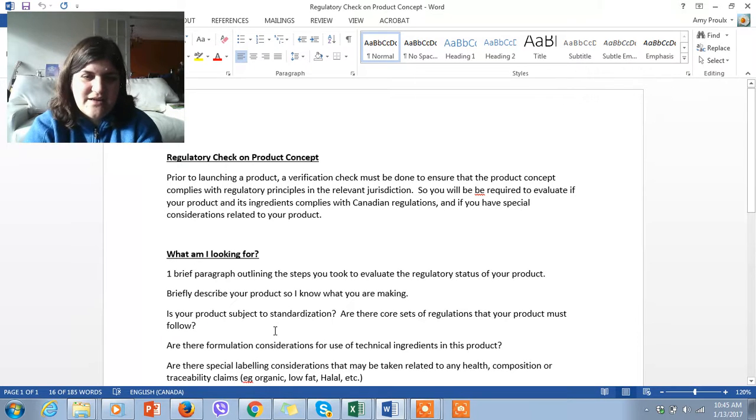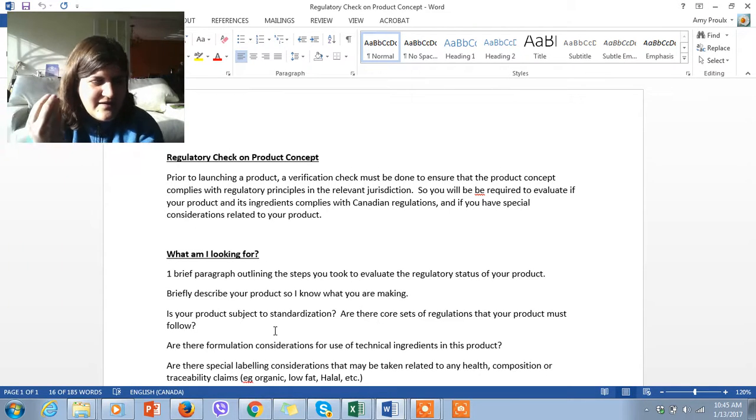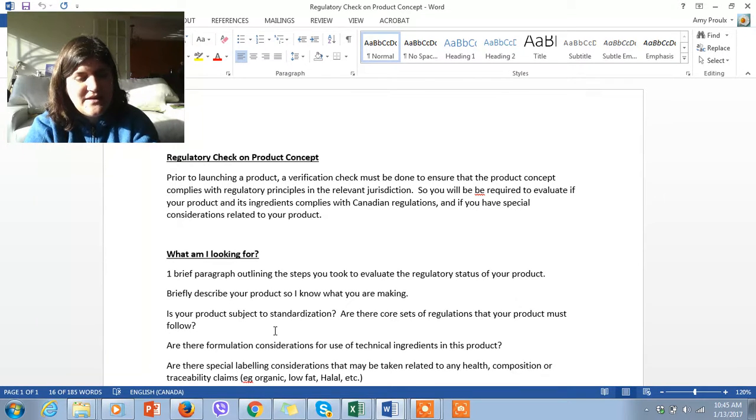So, is my product subject to standardization? All I need to think is, is it a commodity? Is it meat? Is it dairy? Is it eggs? No, it is not. Are there standards of identity for muffins? I do not believe so, but it's the sort of thing that I should be looking up in the Food and Drugs regulations. For certain products, if you recall, there are standards of identity that need to be met. Muffins, I guarantee you, do not have that.